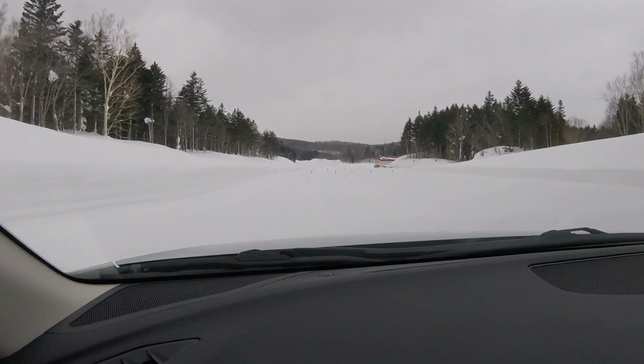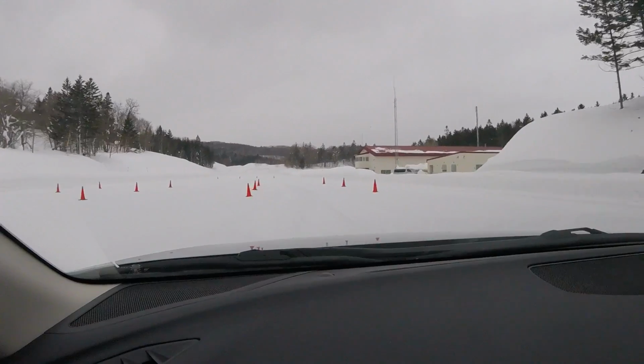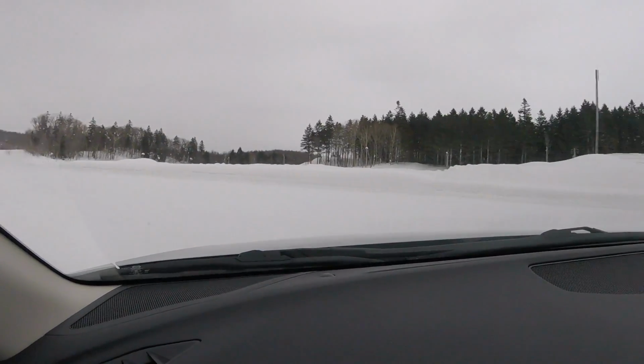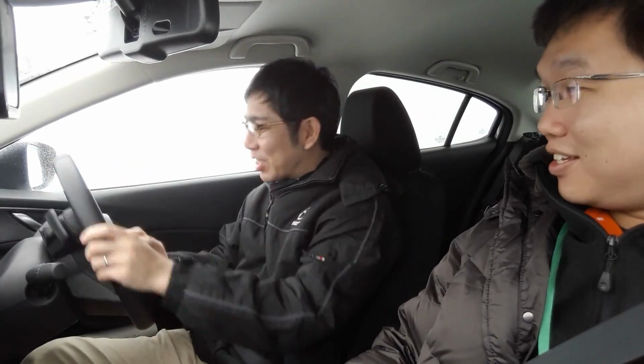So observe his steering motion, his steering movement. We just did a lane change without DSC on snow, right? Imagine you're driving on a highway on the left lane, and then you cut to the right lane, and then you cut back to the left lane, and as you were cutting back, the car just goes haywire 360 degrees.